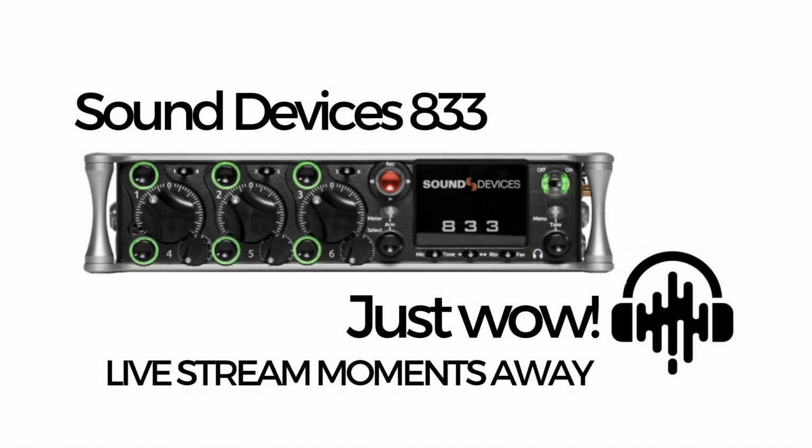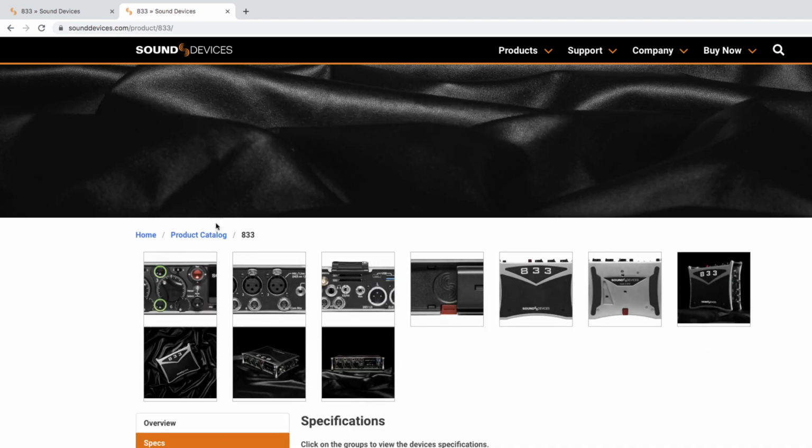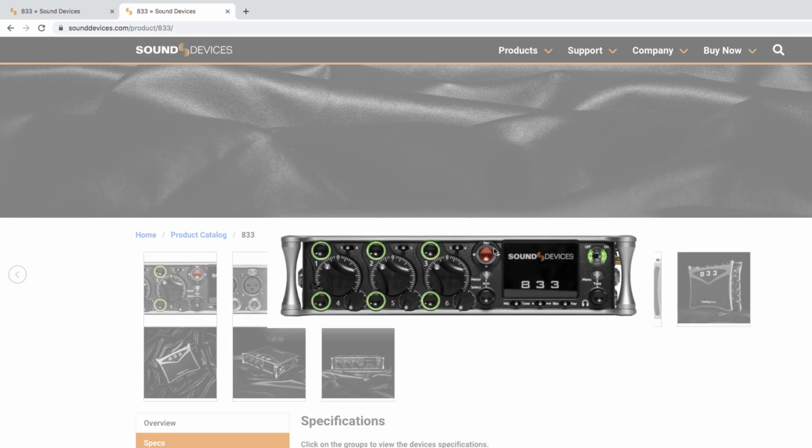So let's look at some of the unit and go into the front, back, and side panels, because I saw some things on here that I think are worth talking about that could mean some future products. So let's go right over to this here, and let's go to this. All right, here we go. Let's look at some of the images.